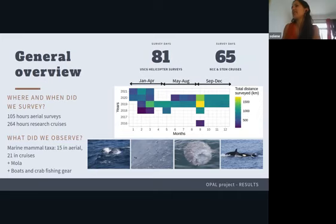I've represented the spatial distribution of this effort by year and by month. Effort started in 2016 with an Oceanus STEM cruise in September, but most of the effort is concentrated since February 2019 when the USCG surveys started. And it's been almost uninterrupted since then, except for the months of April and May 2020, obviously because of COVID, when these surveys unfortunately couldn't take place.